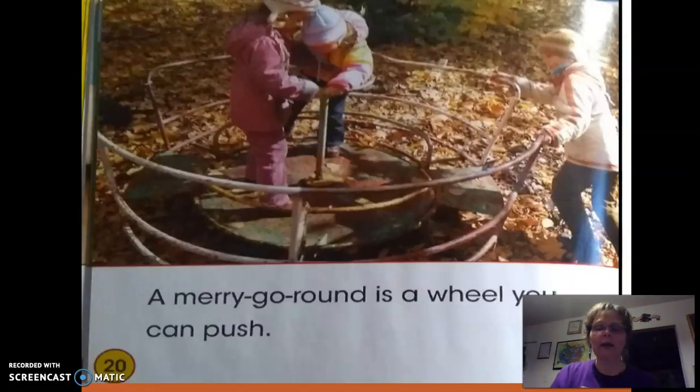A merry-go-round is a wheel you can push. That's always fun to do when we go outside. It goes around and around and around.